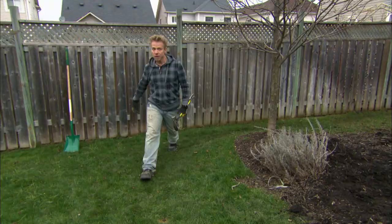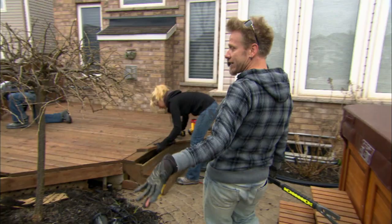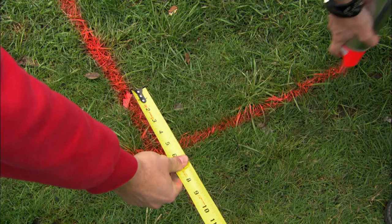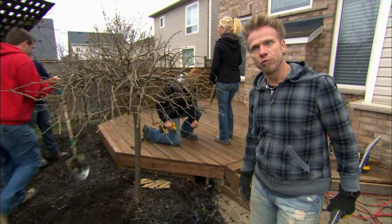All right, first day, and it's wild already. We got to get this deck torn out in a real big hurry because our digger's going to be showing up any time. And before he can start digging, we have to actually tell him where the holes are going to go. So we got to mark them out, and then we got a concrete truck showing up about 2 hours after that. So by the end of the day, we're going to have concrete in the ground, and we'll be ready to start framing.